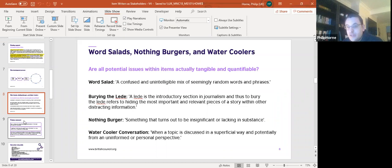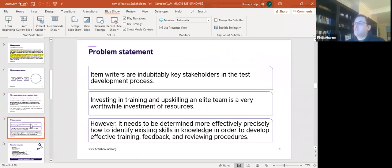So from this, a problem statement would be that item writers are indubitably key stakeholders in the test development process, and investing in training and upskilling a good team, an elite team to do that, is a very worthwhile investment. But it does need to be determined, I think, a little bit more effectively how to identify existing skills and how to develop effective training, feedback, and reviewing procedures to help the process.